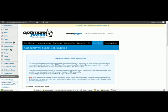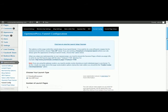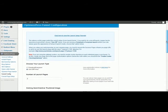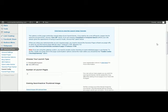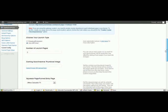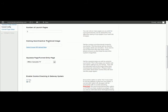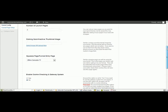So we'll be able to set this up in just a couple of minutes once the pages are created. That's the major work there, and I'll show you some of the settings on those pages just for preferences. But again, this is a one-off timed launch, meaning there's a countdown on it, time released, and I chose a number of 3 pages. I didn't upload an image because I uploaded them in the next section.